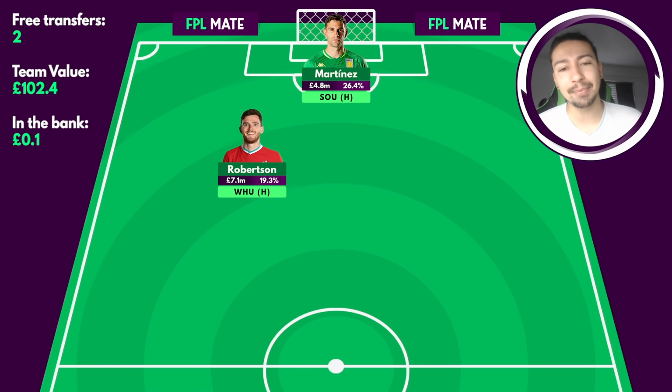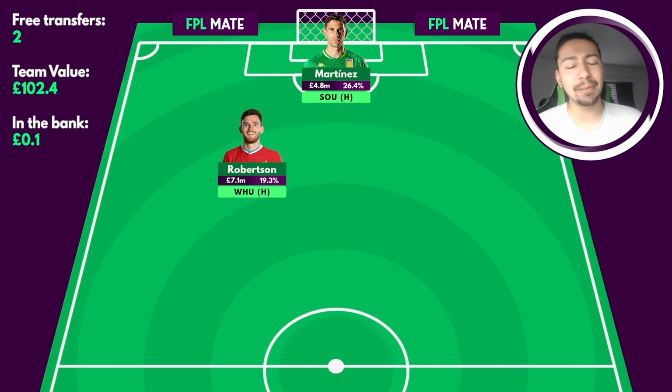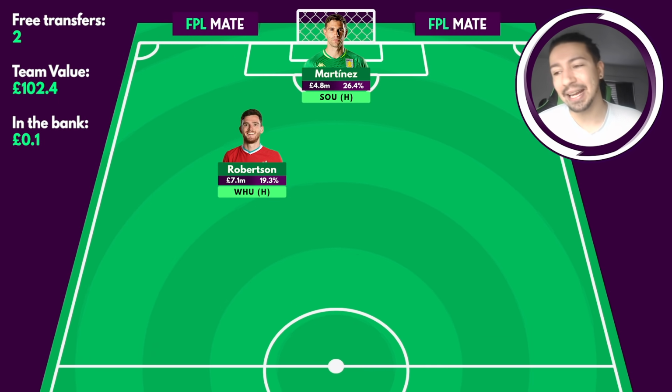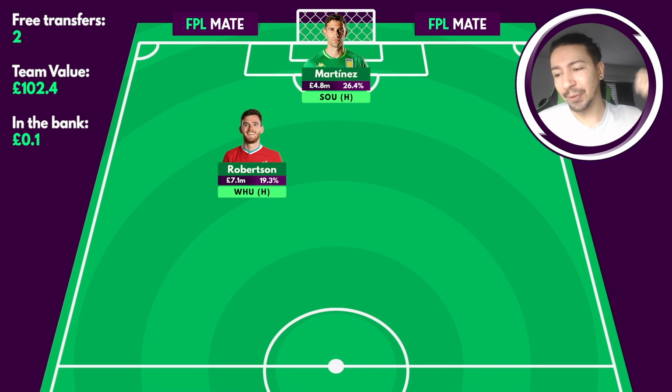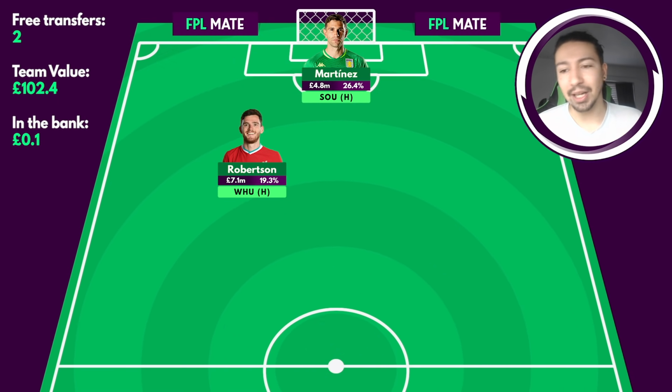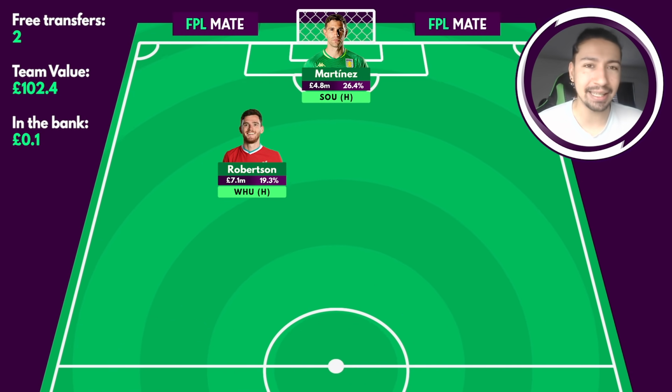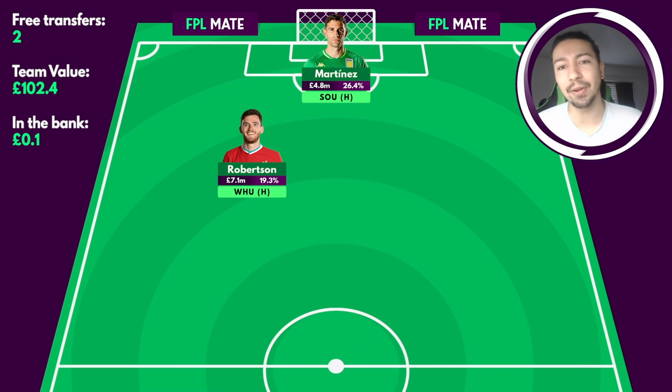Robertson in defence up against West Ham United. Are West Ham going to be able to score against Liverpool? You would say potentially so. Fabinho out now. Who else is out? Van Dijk, obviously, long term. Alisson, is he going to be back for this game week? I'm not sure that he is. I think he's potentially coming back in next game week, but we'll have to wait and see on that.